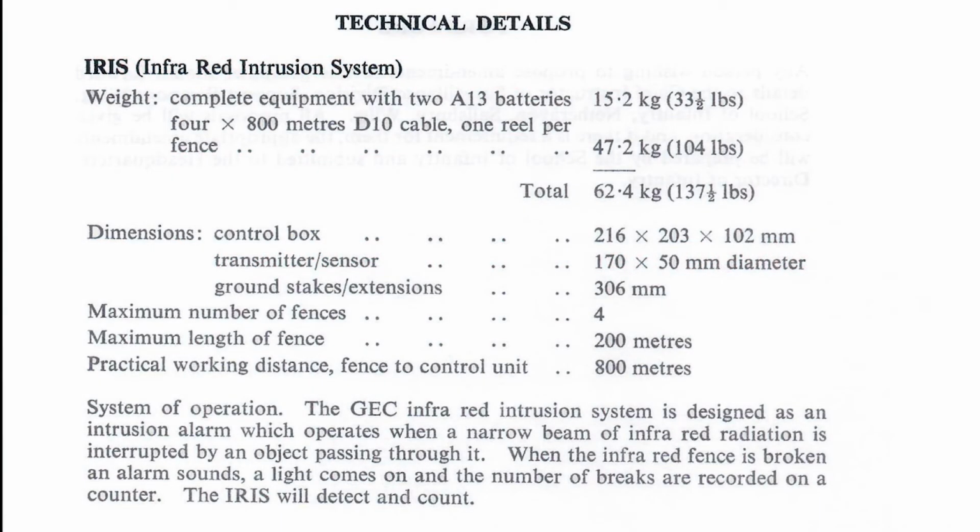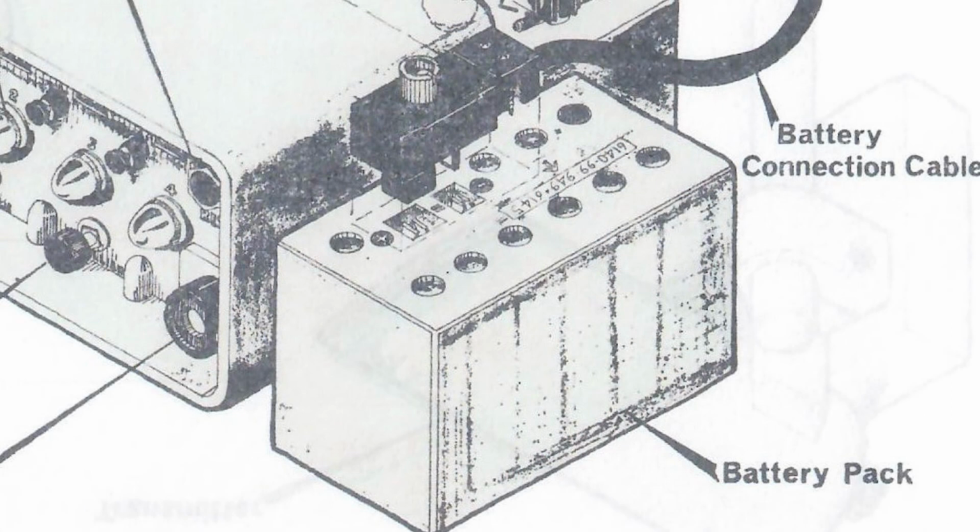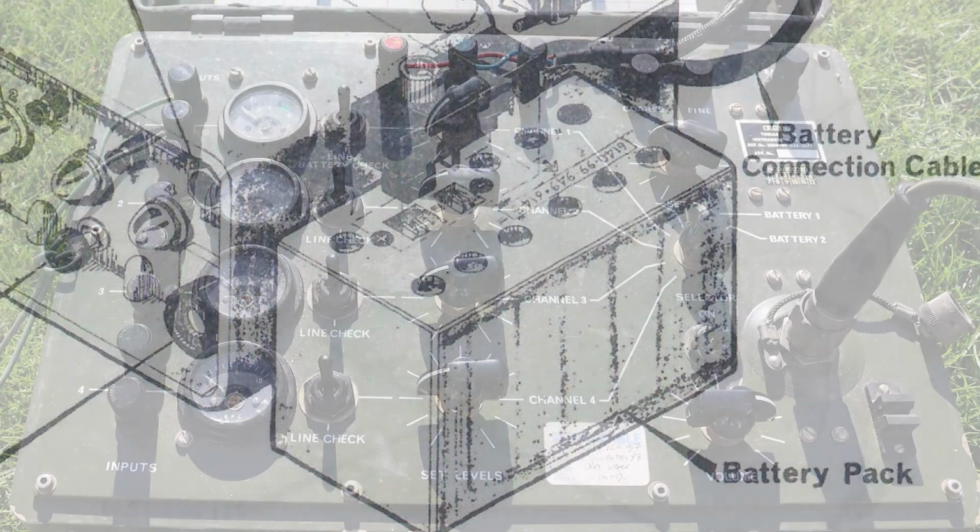The system is designed to be fail-safe in that damage or destruction of either transmitter or sensor, disconnection of the battery, or the cutting of the signal cables leading to the monitor will automatically indicate an alarm condition. It can be powered from any convenient 12-volt supply. Delay circuitry has been built in to overcome false alarms such as birds flying through the beam. It was suggested in the training manual that both Tobias and IRIS are used together to improve the coverage.